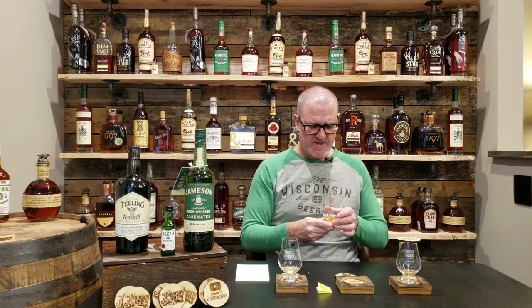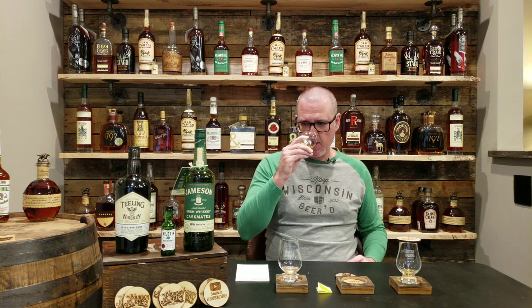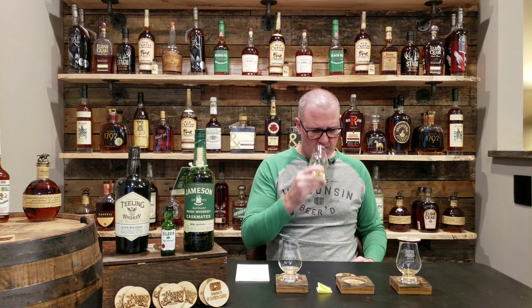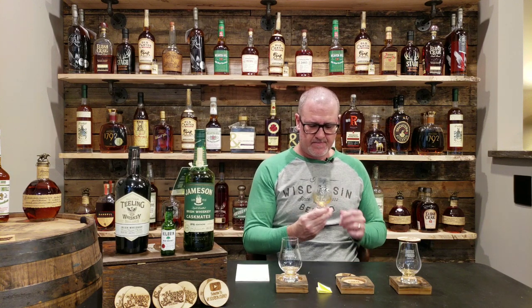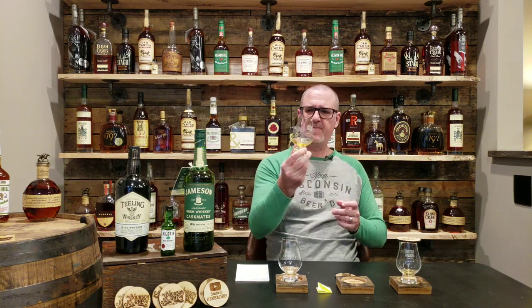All right, so this one already nose-wise, I would say not quite as grain forward. Boy, interesting. Yeah, I'd say this is still a little bit on the floral, a little more oak on this one. Still coats the glass really, really nicely. Color, this one's maybe a tad bit darker.